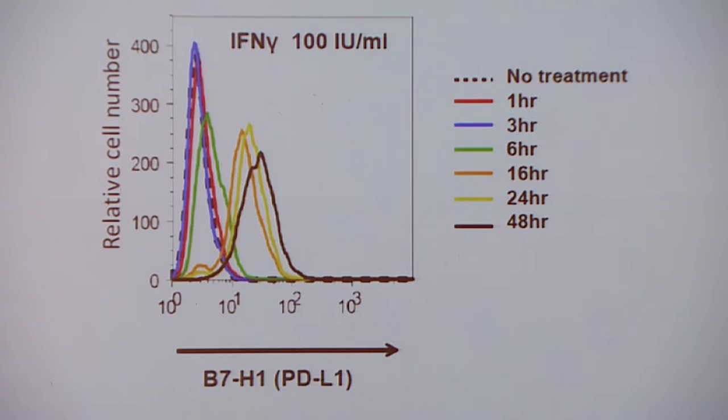This confused us for a while, but later we found that the cytokine interferon gamma is a very potent inducer. Here you see at 1 hour and 3 hours there's no increase, but at 6 hours you see some upregulation. At 16 hours, overnight, usually 8 hours, you see lots of upregulation. And later, we also showed that type 1 interferon can do the same thing. They are also very potent inducers of these molecules.